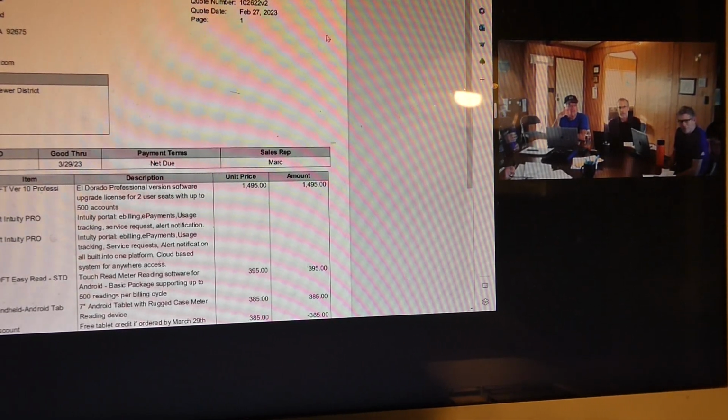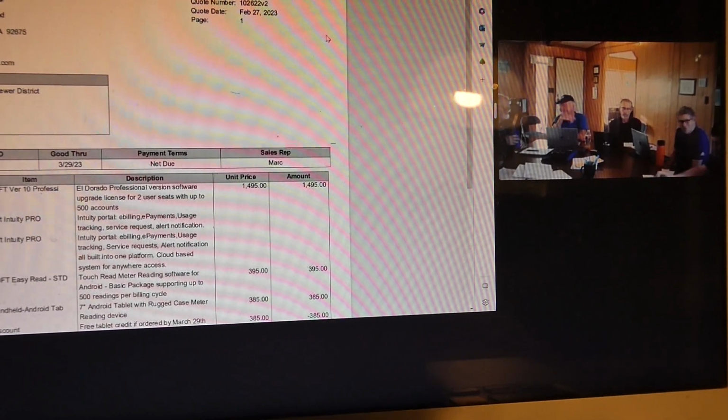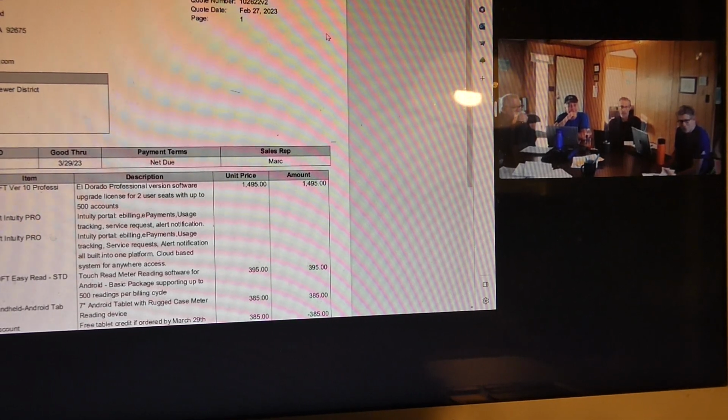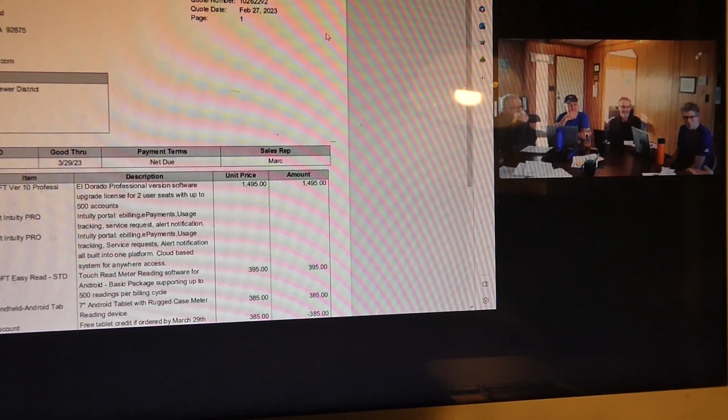Clint, do you want to review some of the amenities? That's $1,800, just to get all of it. Whereas our new annual support will be $1,140, so slightly under half. And if we sign up soon, we get a tablet for meter reading.